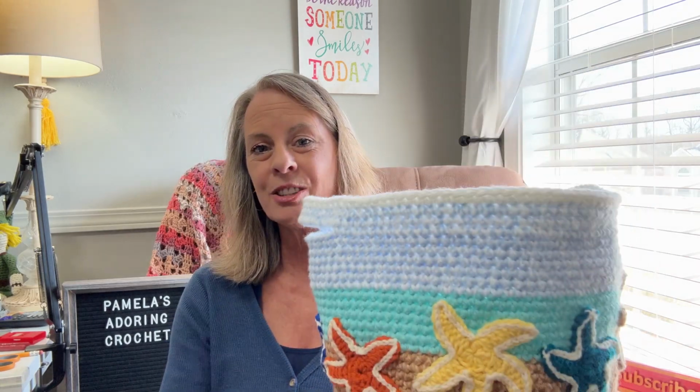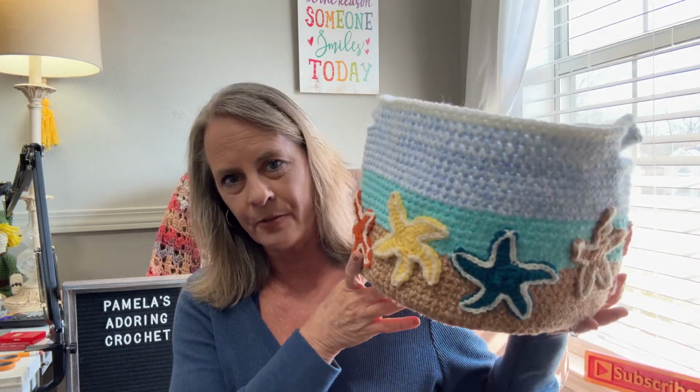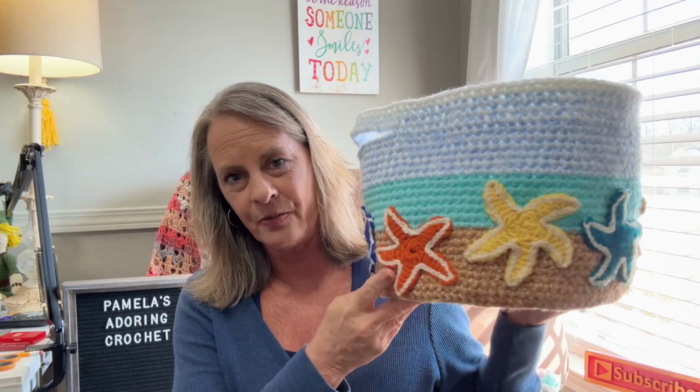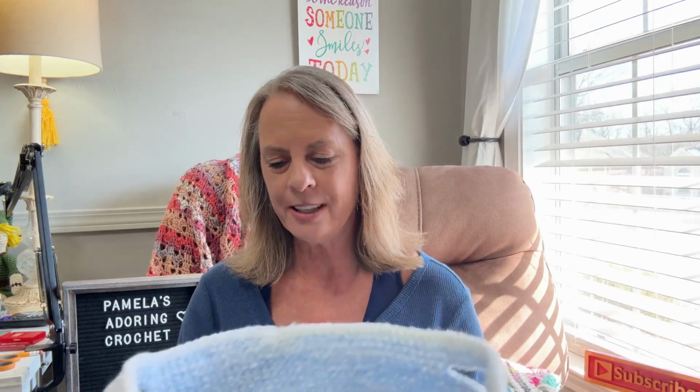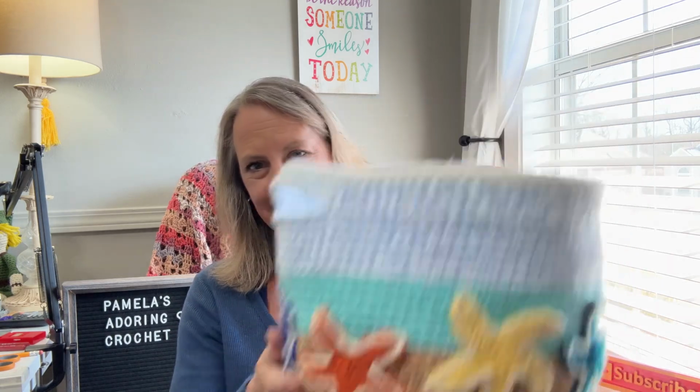So I can't wait to get started on doing a tutorial for this. That's going to be exciting, adding starfish to it like that and doing it in these 3 separate colors. So, but yeah, that's that. She does really good work. And you see how good that stands up. Look at that. I mean, she does this tight. She's good.